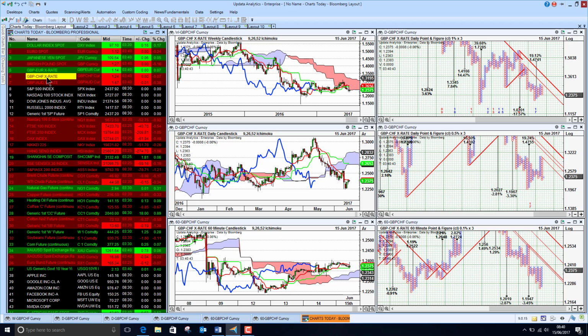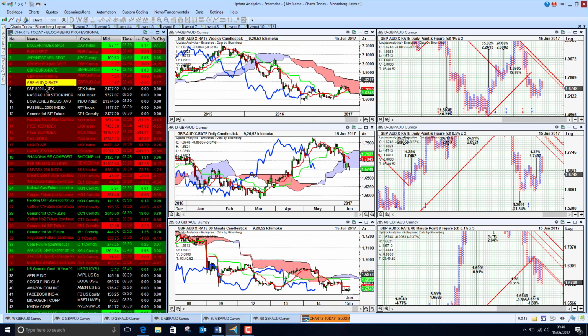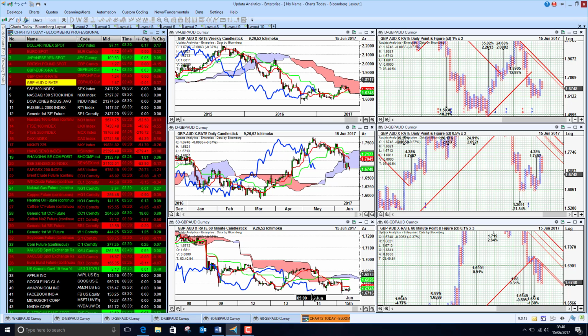Swiss franc, we're seeing sterling as well, just recovering slightly here, but it is bearish in the medium and short term. And against the Australian dollar, it's bearish in the short term and the long term, just the medium term, just coming and testing support at the moment, which might turn it bearish.